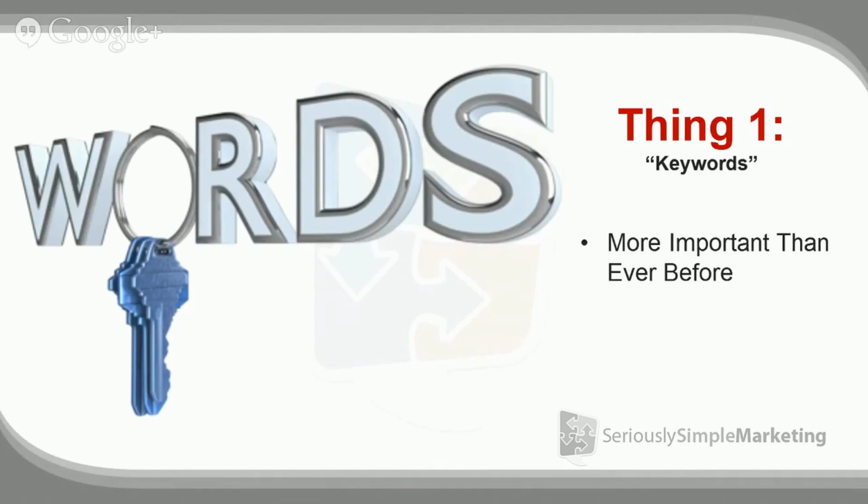What Hummingbird did, though, was radically change how Google processed search results. And this is really, really important because Google's realized, as I'm sure you will also agree, people are searching differently now. It used to be before you'd type in something like "WordPress plugin SEO." And now people search for things like, "What is the best WordPress SEO plugin?" And more importantly, they're speaking those words into their phones.